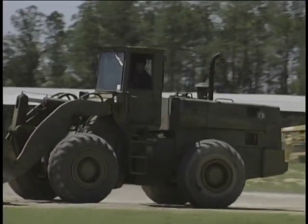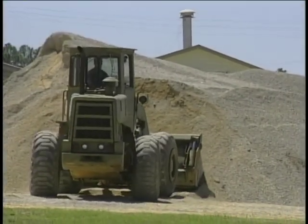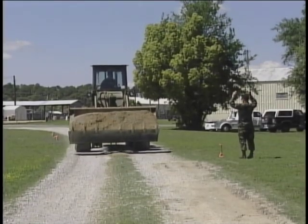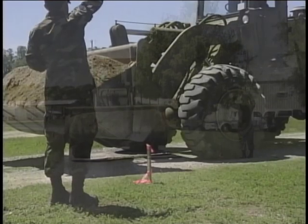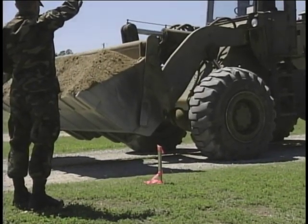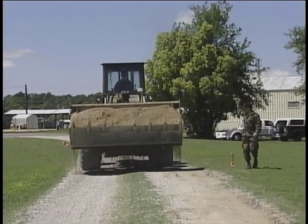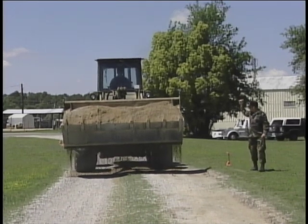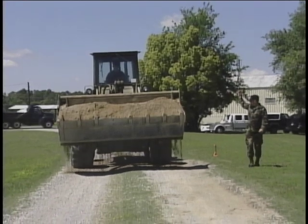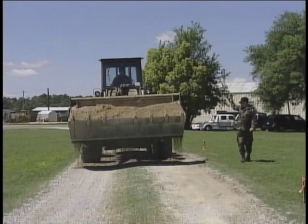This time, instead of backing across the low area, we're going to spread with the front end loader traveling forward. Position the loader bucket at the edge of where the material is required. Once again, raise the bucket slightly so you can see the bottom of the bucket and the ground. Open the clamshell slightly so the material will flow onto the ground. Move the front end loader forward slowly while gradually filling the low area. Proceed across the low area in this manner until you are signaled to stop.